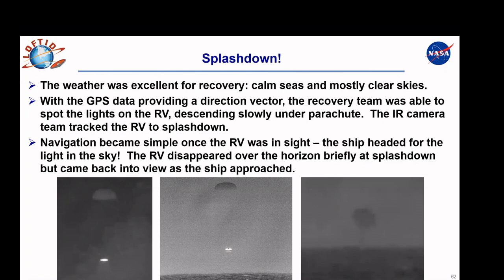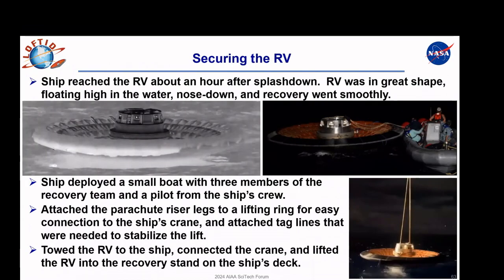We got great images of it. And navigation of the ship, instead of saying steer for this GPS, it was okay, go get that light. And they steered right over to it. John showed you the video, which is more impressive than these few stills that I have captured, but it showed the RV coming in under the parachute, and the RV did briefly go over the horizon. It splashed down, and then the parachute collapsed once it didn't have load on it. But as the ship motored closer, you could see the RV coming up. And there's a picture of that with the RV in the water.